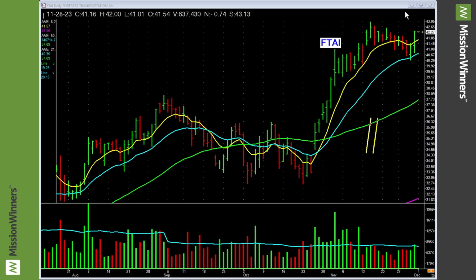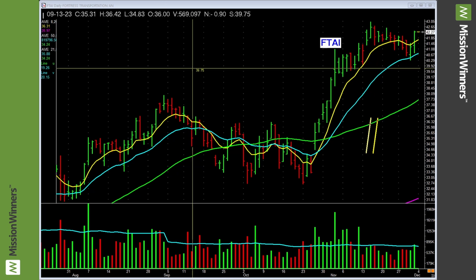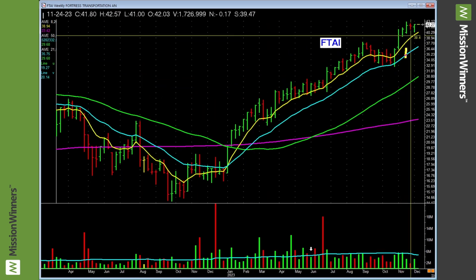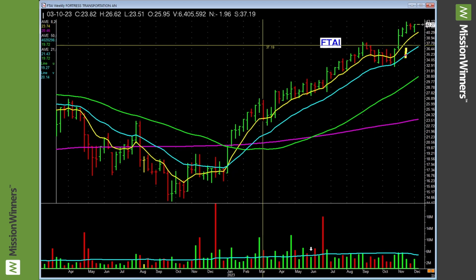FTAI, this is the daily, and you can see there's some accumulation distribution in this. It has an A accumulation distribution rating on MarketSmith. Group ranks 90, composite ratings 98, relative strength 97, leading into new high ground. All right. And I'll show you the weekly right here. Just basing. Look, up on decent volume, down on much less volume, up on a pickup in volume. I like all that. Go back to the daily.